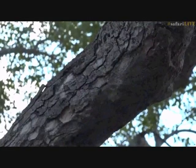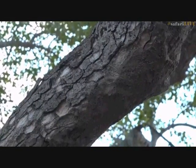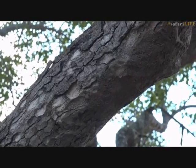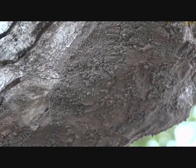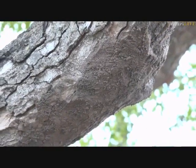Now, how incredible is this? This is all mud, and it can only be from one animal, and that, of course, is the largest African land mammal, and that is the elephant. Well, I suppose the largest land mammal in the world. Now, they've obviously had a nice wallow. Maybe they went to Twin Dams and had a bath. It doesn't look too fresh.